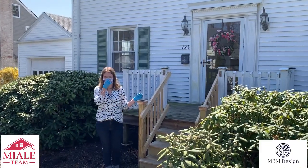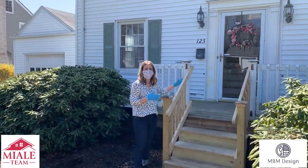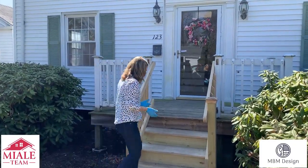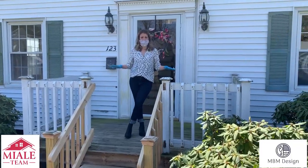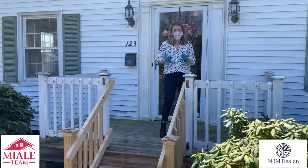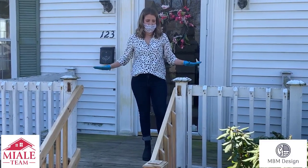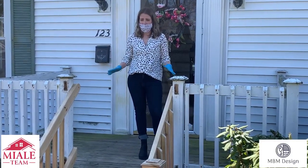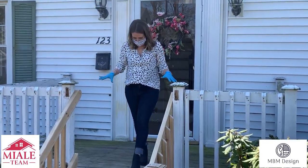The previous owner had a handicap ramp, so as you can see we have some new wood here because we took that down prior to listing. So what I would do in this space, because this would cost a little bit of money to update, is for right now I would power wash it and stain this. I would leave this as is, live in the space a little bit and see how you would want this space to function in another year or two.